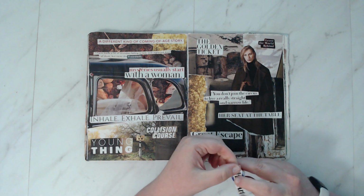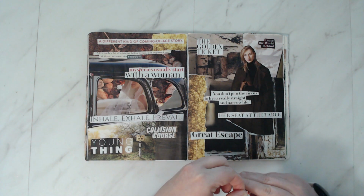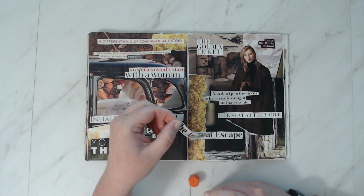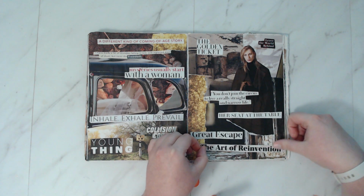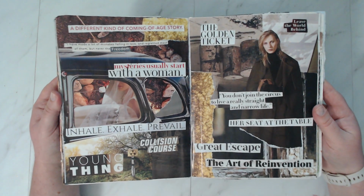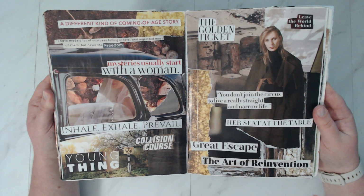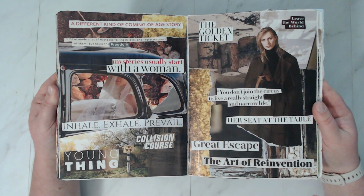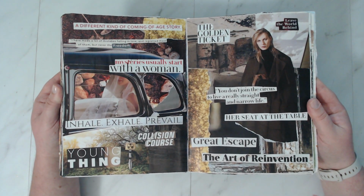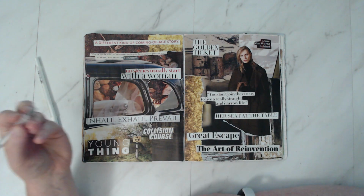What do y'all think? Is this maybe something where she saw her golden ticket and ran with it and then didn't truly know what she was getting into? Or maybe her golden ticket was using her, which I think she would probably be fully aware of. It was kind of a trade-off. But maybe things were much worse than she thought. But like they said, you don't really join the circus to live a really straight and narrow life. You can't have it both ways.